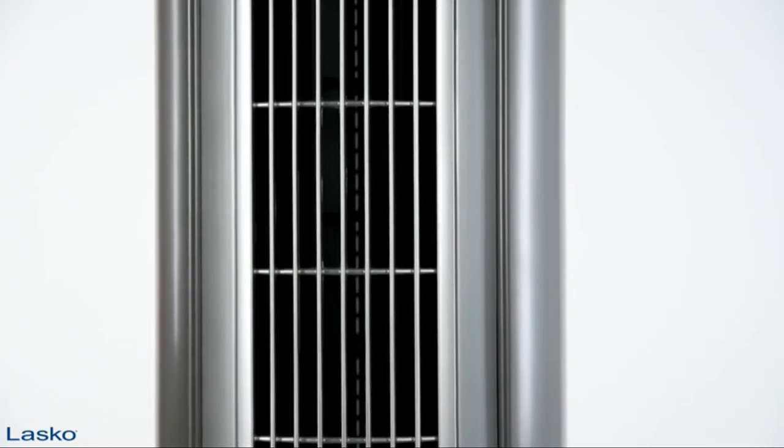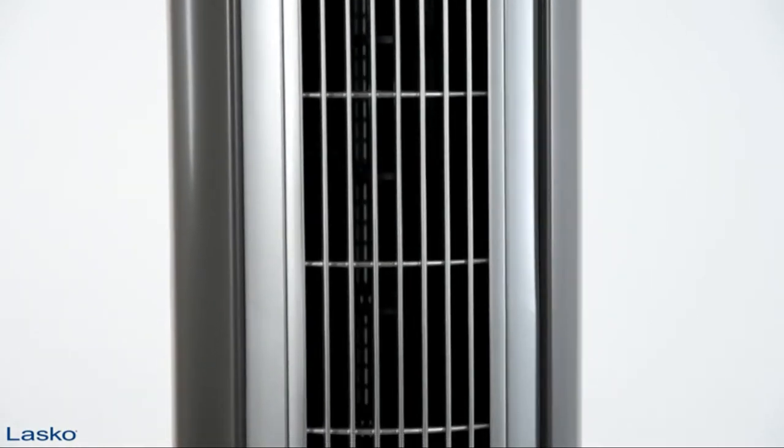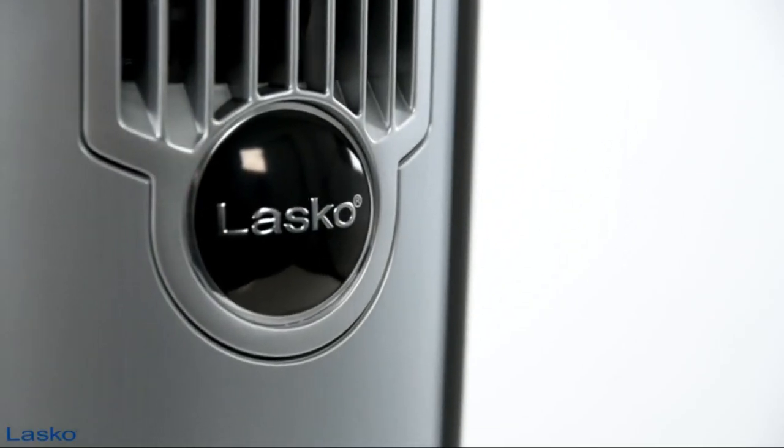Control the comfort of any room in your home, anytime, with the Windcurve Tower Fan with nighttime setting from Lasko.